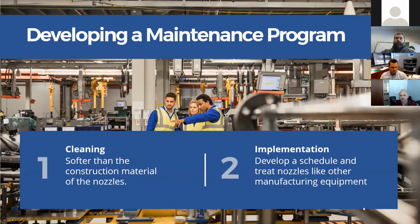So what we are looking at, from a transfer efficiency and also a sustainability aspect, is understanding where we need to maintain and at what points we need to start maintaining the nozzle. One is very simple, and that is cleaning, making sure that you're using something that's softer than the material of the nozzle. So various types of soft bristle brushes, those kinds of things, can easily ensure that if you get some buildup on the outside, you're still maintaining a good spray pattern and getting a little bit more life out of your nozzle.